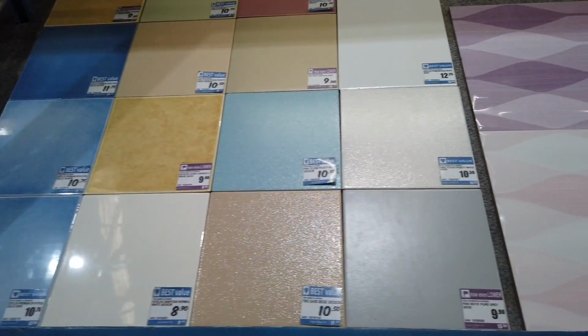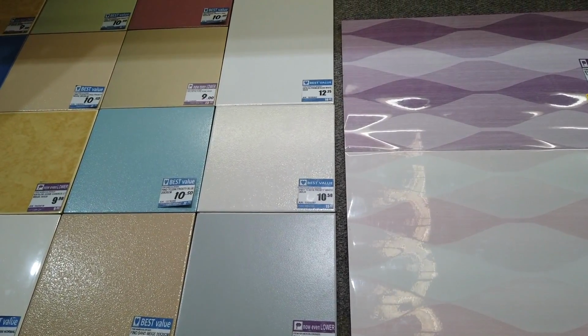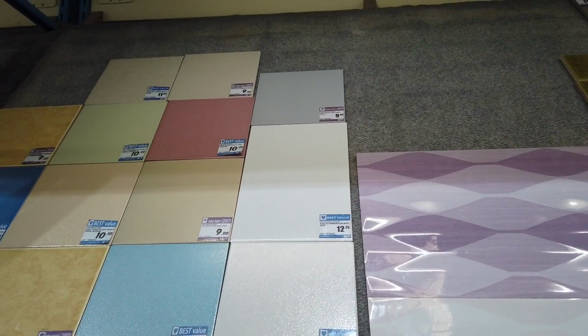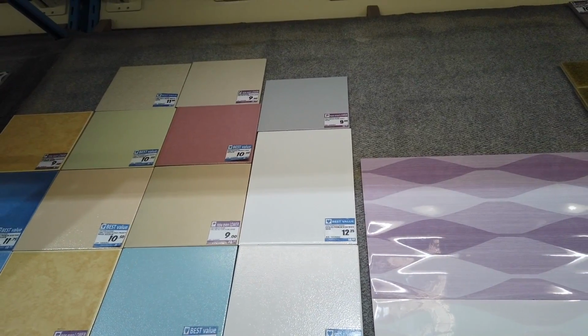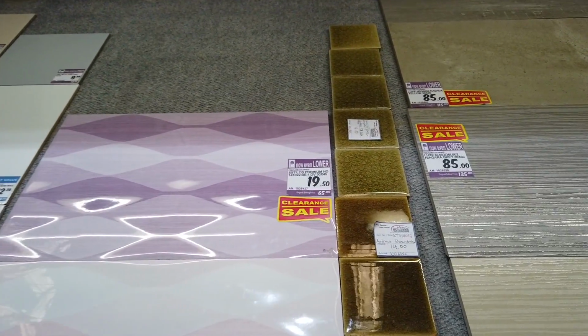There's 8.90, and there's 12 pesos. These are the 20 by 20 plain colors, only in textured or polished. They don't have patterns for this one.